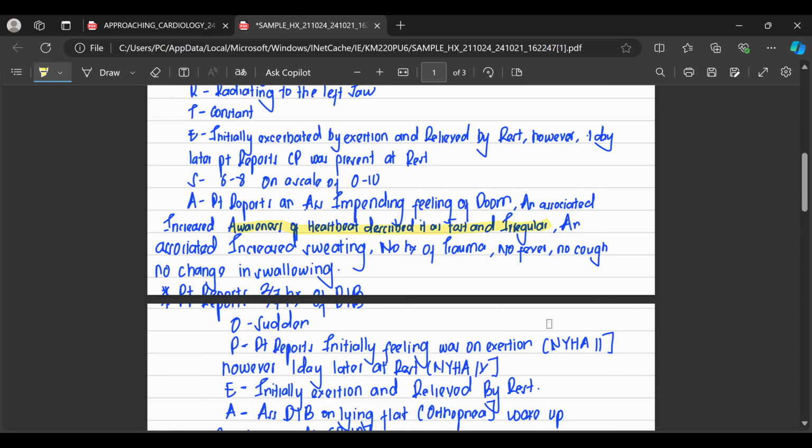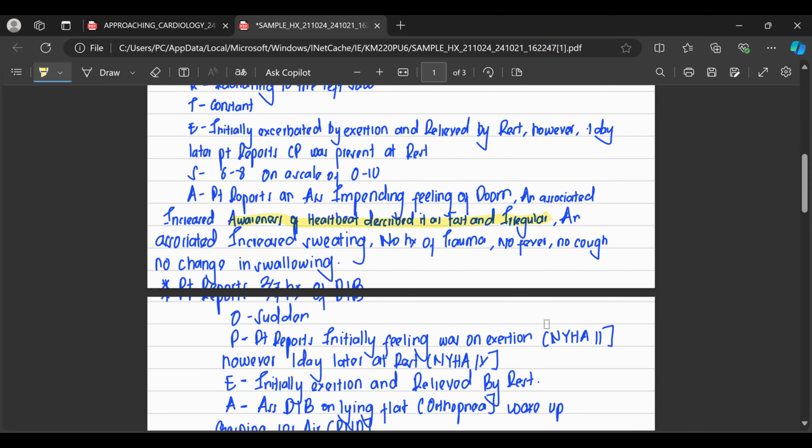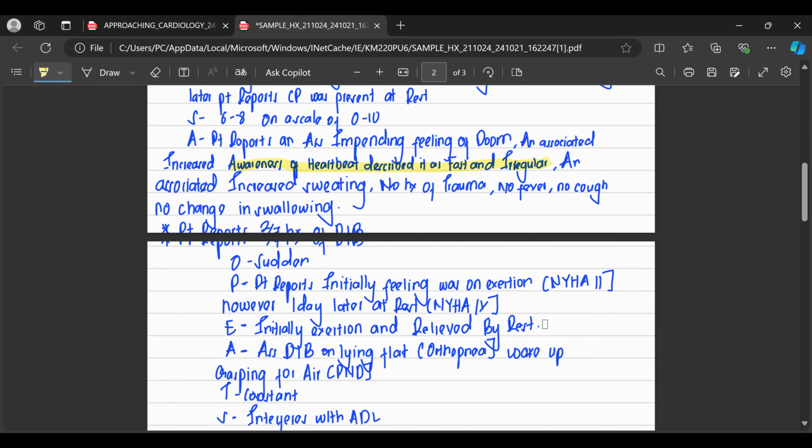Initially, the patient reports it was present on exertion, suggestive of New York Heart Association grade 2 dyspnea. However, 1 day later, the patient reports experiencing the symptom even at rest, suggestive of grade 4 New York Heart Association dyspnea. The patient reports that initially it was exacerbated by exertion and relieved by rest. However, one day later, the patient reports experiencing the symptom even at rest.